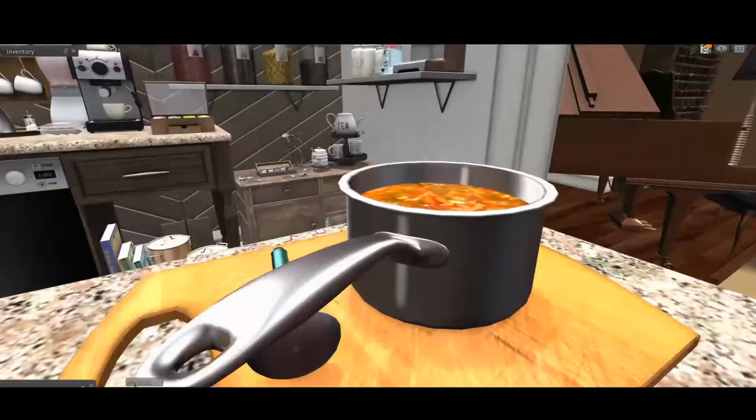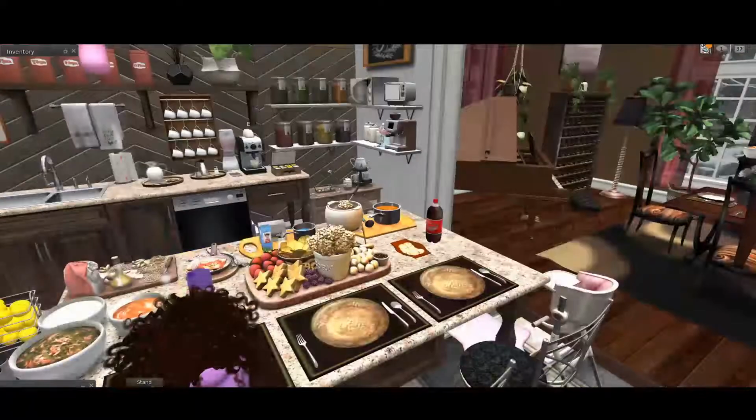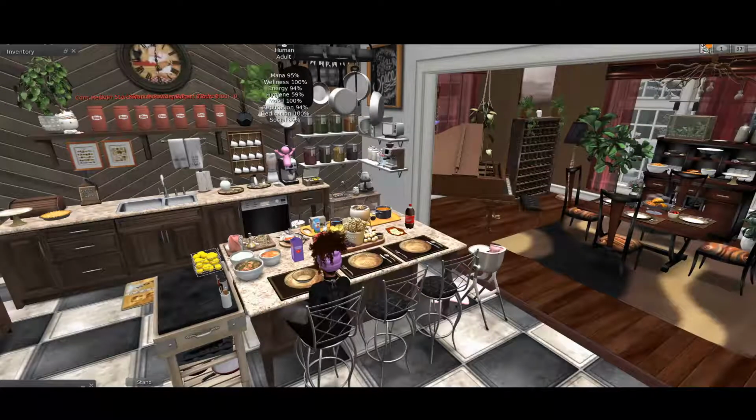Now this is one that I picked up from B-Mart. And as you can see, it says Soup Lady's Vegetable Soup SG, standard grade. So if I were to eat that, I would have gotten a little bit less of a hit to my hygiene. But as you can see, my wellness is up to 100%. My dedication looks fantastic. I got a couple of social points, I believe. My energy is up because I'm sitting, and my mana looks really good. As you can see, the only thing below 80 is my hygiene. We want to keep all of our stats above 80% so that we easily level up.